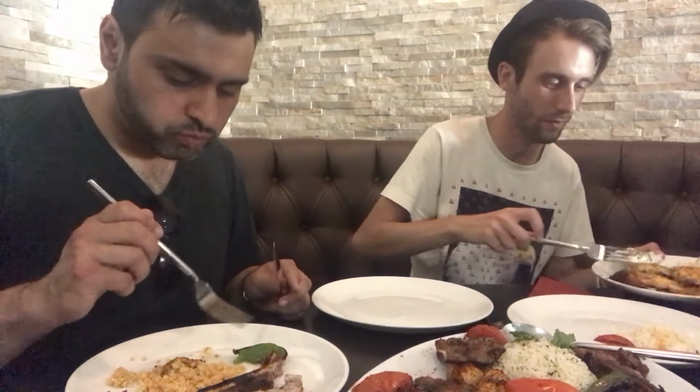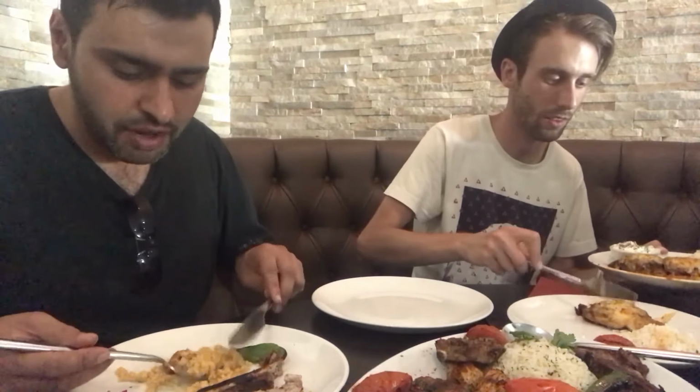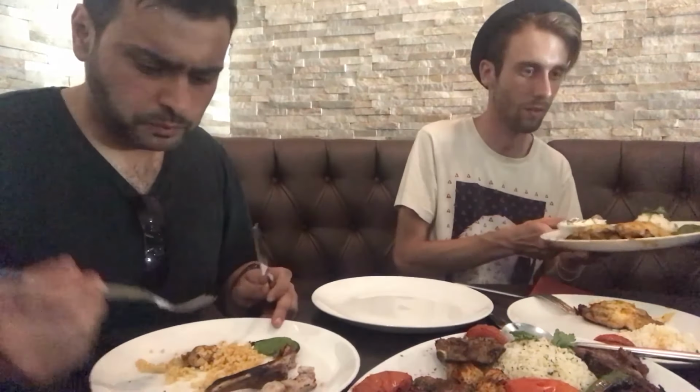Oh yeah. That pepper's beautifully charred. Try the bulgur. First time I've ever tried bulgur, and I'm loving it as well.